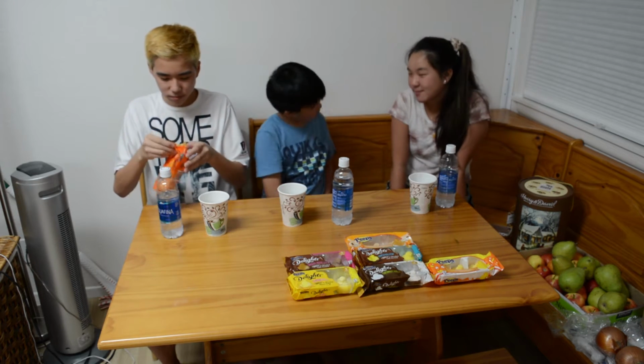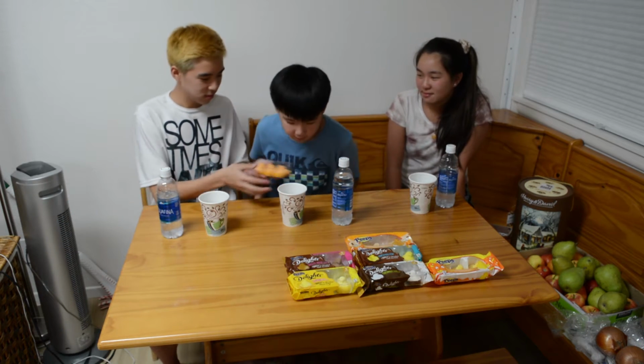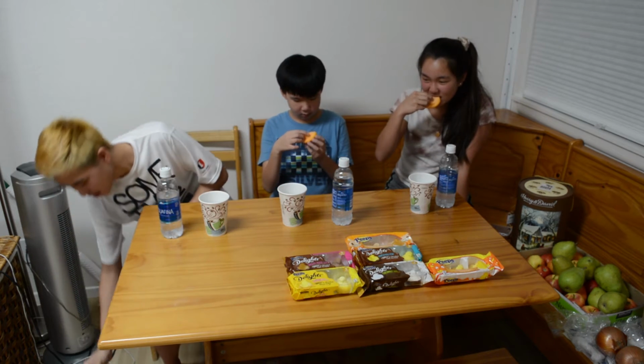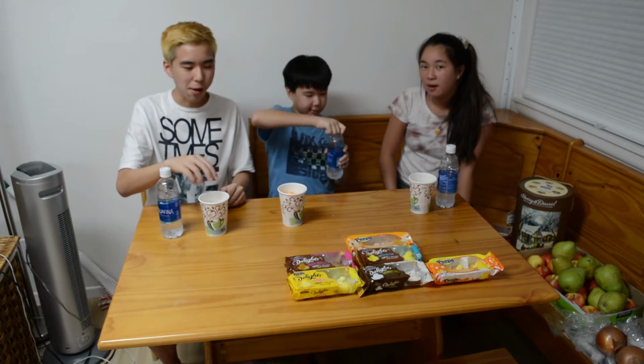Okay, next we're doing the orange dipped in orange fudge. So orange with more orange. I'm kind of excited for this though. I think I like orange. This looks like an orange creamsicle. I was going to say, it's kind of like orange cream soda. I kind of like it. I think so far it's the best one.